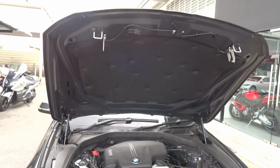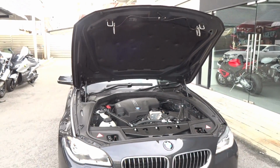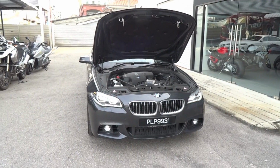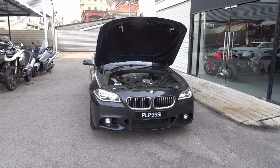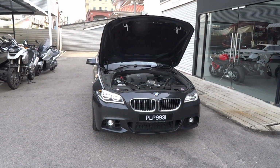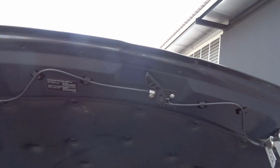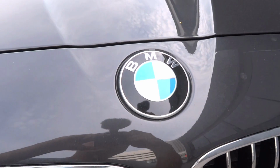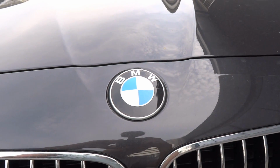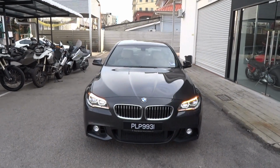The F10 first arrived in Malaysia as completely built-up units in May 2010. At that time, there were two models available, the 523i and the 535i. 2 months later saw the start of local assembly for the 523i. In October of the same year, the locally assembled 528i made its debut. 2011 saw the introduction of the 520D and the 528i M Sport, the latter replacing the regular 528i.